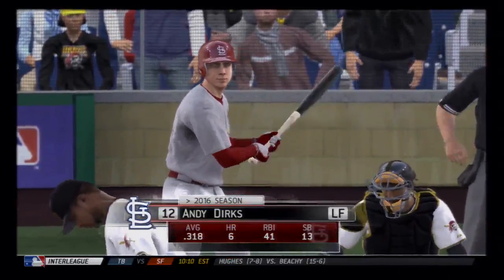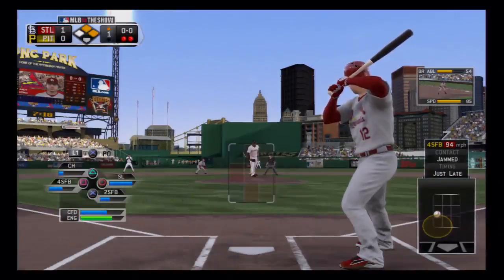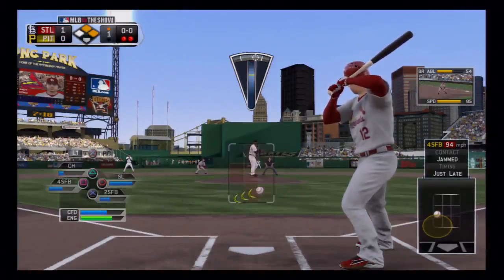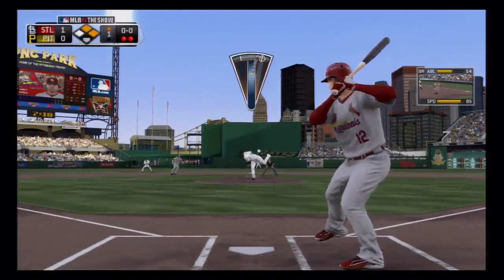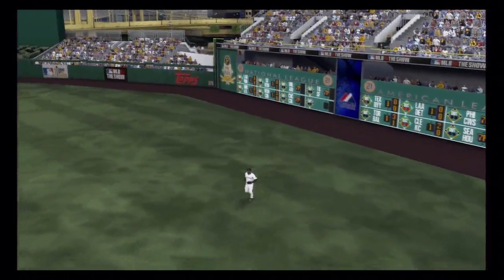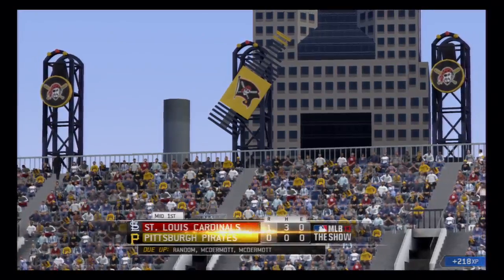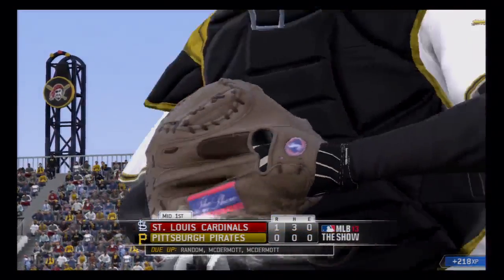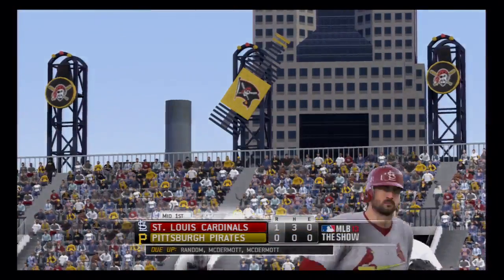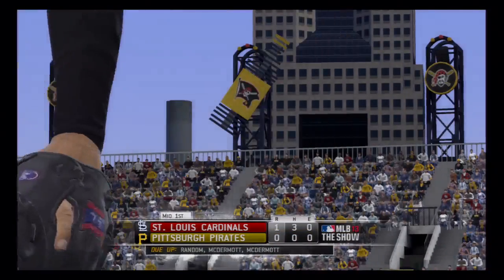Andy Dirks will stand in looking to keep this first inning rally hot. Left fielder, Andy Dirks. And a swing as he pulls this one into right. McCutcheon's under it, and he makes the catch for out number 3. Cards forced to settle for 1. On now to the bottom of inning number 1. St. Louis is out in front, 1-0.